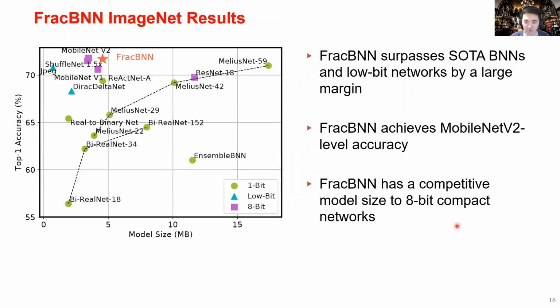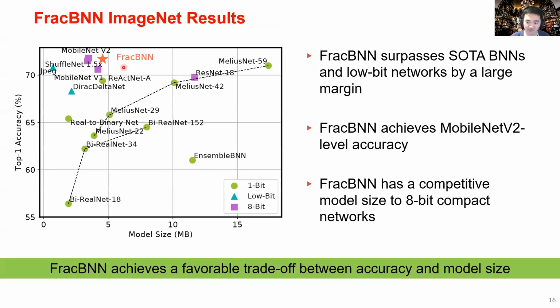We combine the binary input layer, the fractional convolutions, and the new model variant, and test our FracBNN on the ImageNet dataset. We observed that FracBNN surpasses state-of-the-art BNNs and low-bit network designs by a large margin. It, for the first time, achieves MobileNet V2 level accuracy with a competitive model size to those 8-bit compact network designs. So overall, FracBNN achieves a favorable trade-off between accuracy and model size.